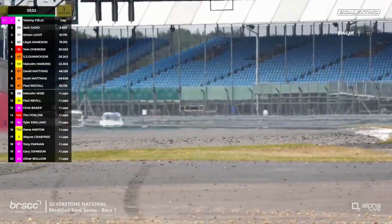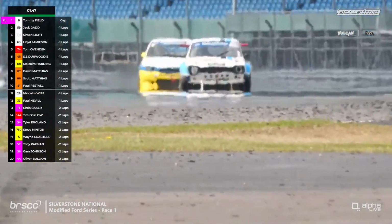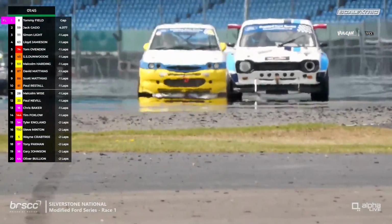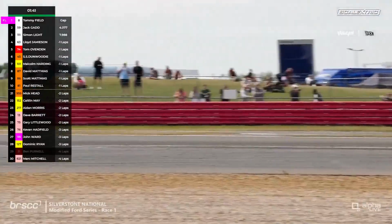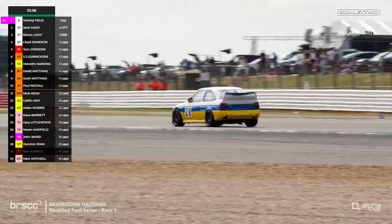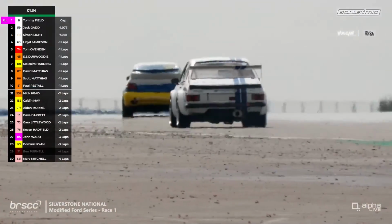Both Tommy and Jack, of course, race winners in this series before, so enjoying themselves, no doubt. Class honours absolutely key for it, but Tommy Field, the man out front at the moment. I don't know how many RSR, I need to check how many have been built, because originally it was kind of a fun thing. It was never perceived as being a series or even a champ.